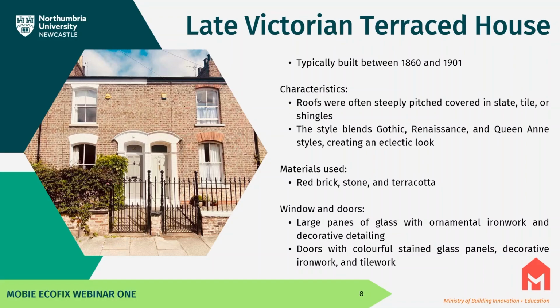Windows were typically tall and narrow with sash frames and decorative moldings. Bay windows were also a common feature, especially on the ground floor, which projected outwards and provided additional light and space.